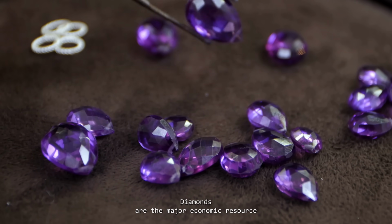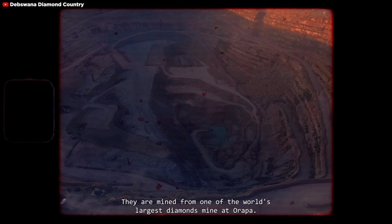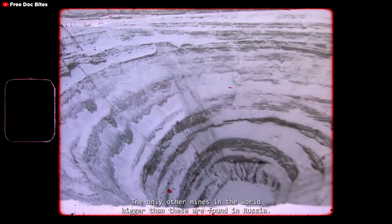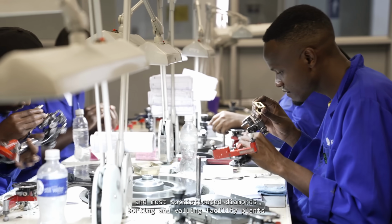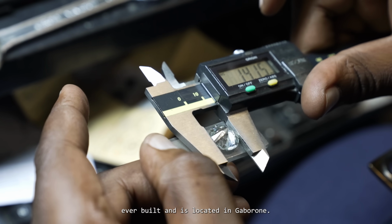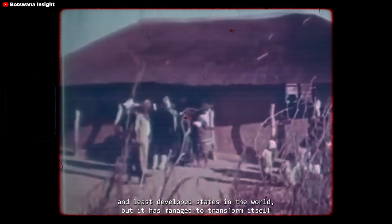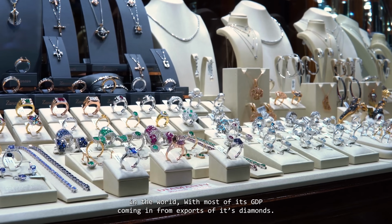In Botswana, diamonds are the major economic resource and have been exploited on a large scale since 1970. They are mined from one of the world's largest diamond mines at Orapa, an area in Botswana. The only other mines in the world bigger than these are found in Russia. Botswana is also home to one of the world's largest and most sophisticated diamond sorting and valuing plants ever built, located in Gaborone. This is the most expensive rock I've ever held. This country used to be one of the poorest and least developed states in the world, but it has transformed itself into one of the fastest growing economies in the world, with most of its GDP coming from exports of its diamonds.